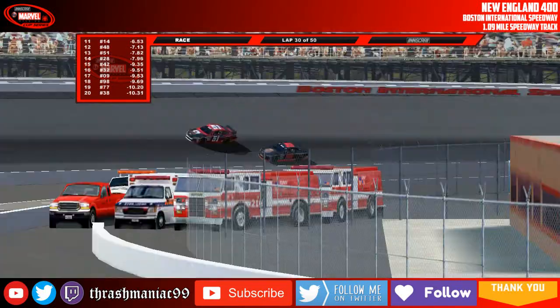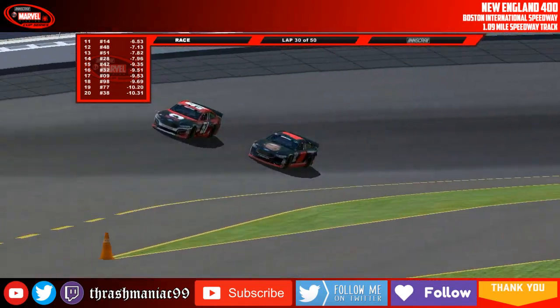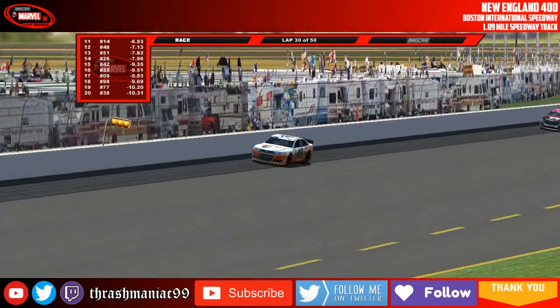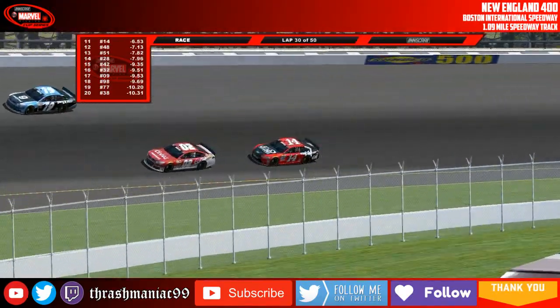Oh, Jesse Turner had to come back in to pit road. Something happened to him. That's going to really cost him big in the point standings. Oh, man. Tough break for the 17.